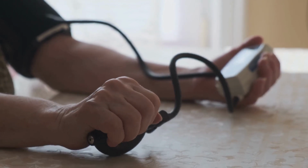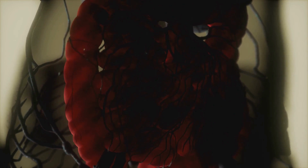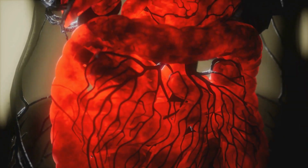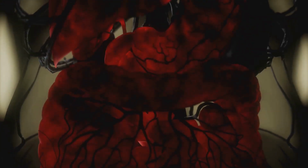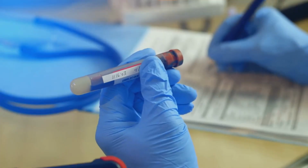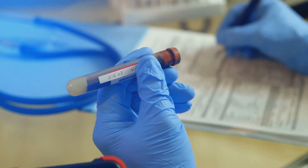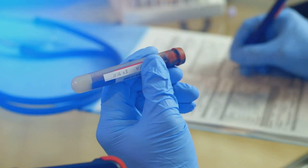In Conn syndrome, one or both adrenal glands produce too much aldosterone. This overproduction can be caused by a benign tumor called an adenoma, or by a condition called adrenal hyperplasia, where the adrenal glands become enlarged. Regardless of the cause, the result is the same: too much aldosterone circulating in the bloodstream.